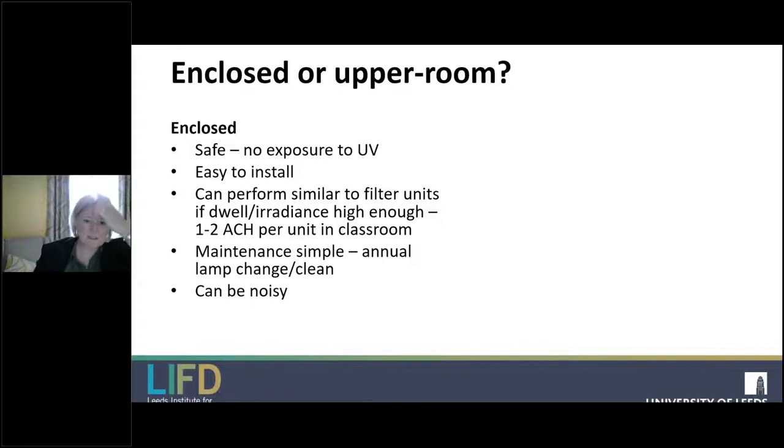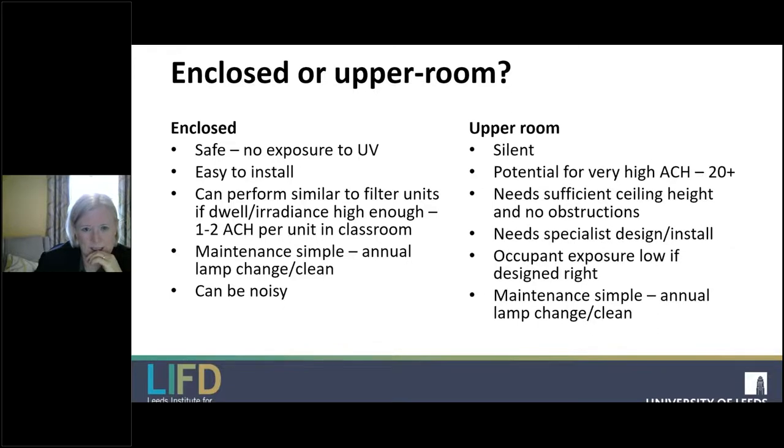The disadvantage is that they can be noisy. There's a bit of a conundrum here, because a good design of a unit is really reflective inside, but of course that's not very good for noise reduction. So that is a challenge with the design of these units.